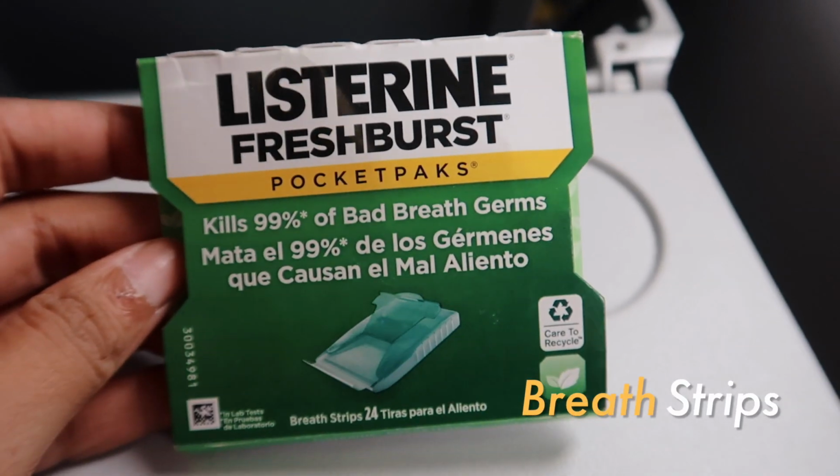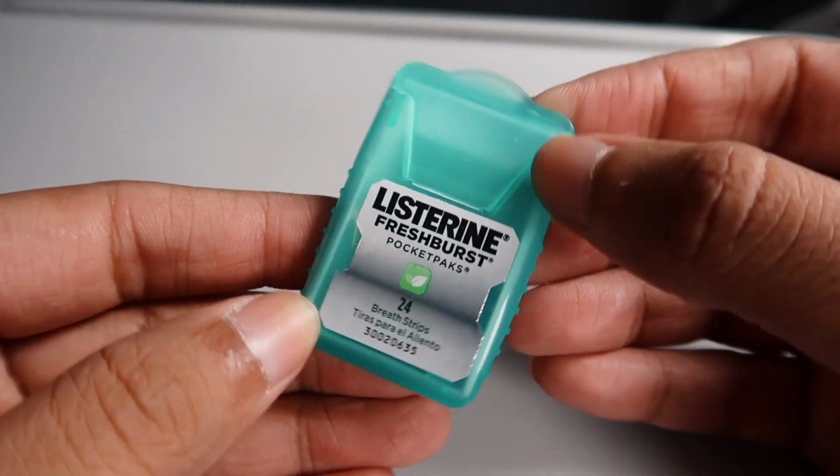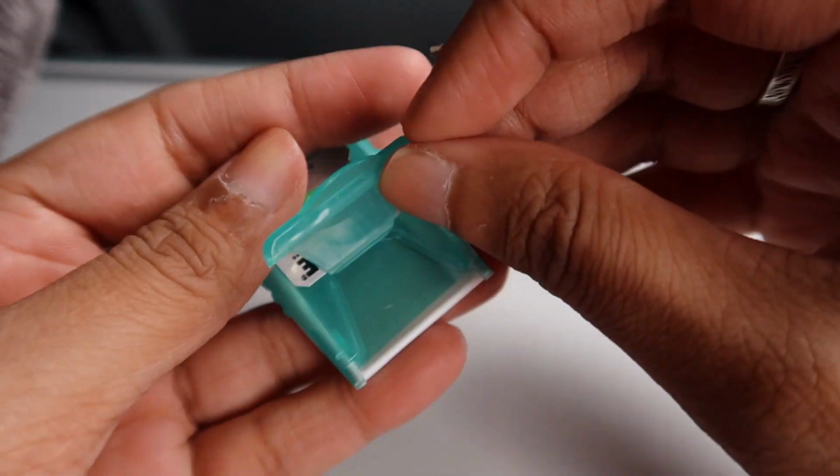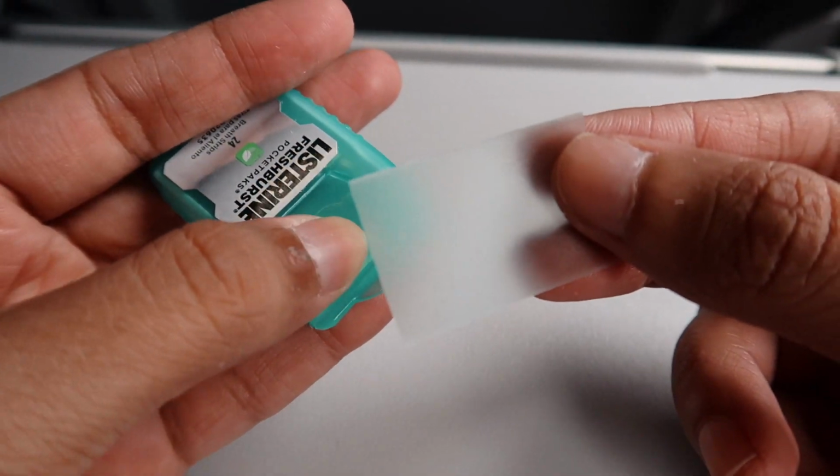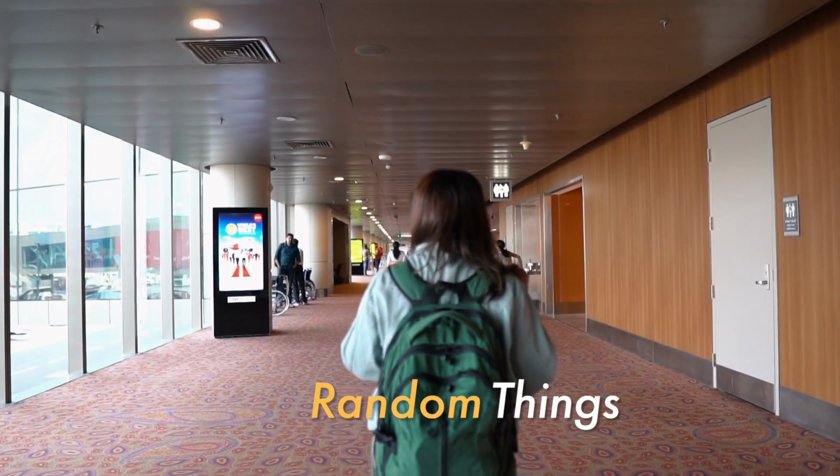Another thing I always have with me in my bag are Listerine breath strips. Before I discovered these, I used to carry mouthwash with me, but unlike mouthwash, these are so tiny and easy to carry and really lightweight, and they are especially great for long flights when you want some fresh breath after a long nap.